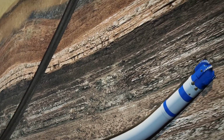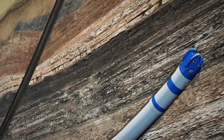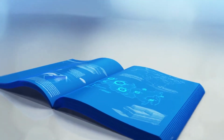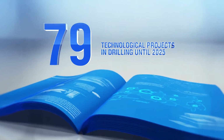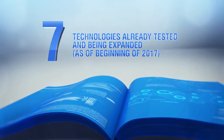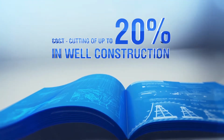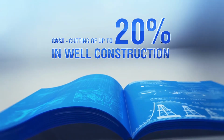All of the enhanced recovery techniques adopted by Gazprom Neft form part of the company's technology strategy, which currently comprises in the order of 100 projects using technology brand new to the oil industry. Using this new technology will make it possible to increase production at mature fields and develop new assets.